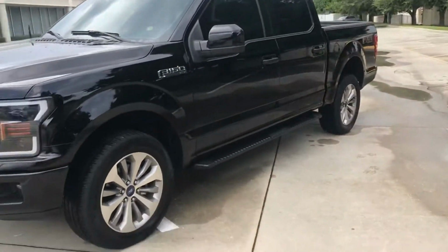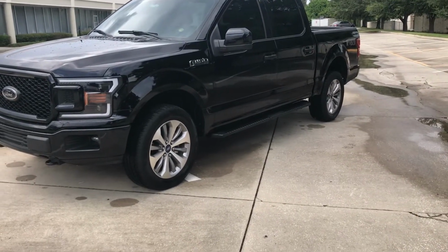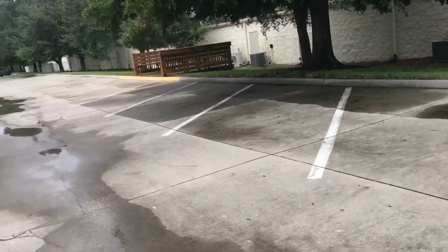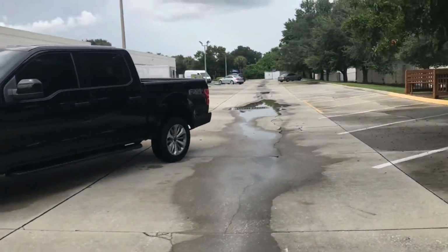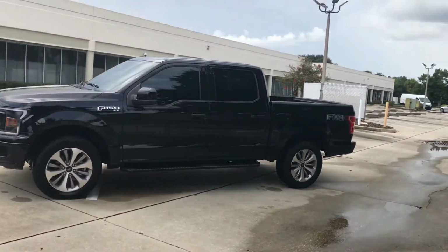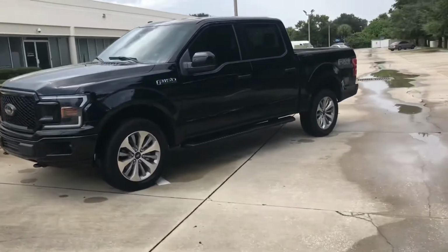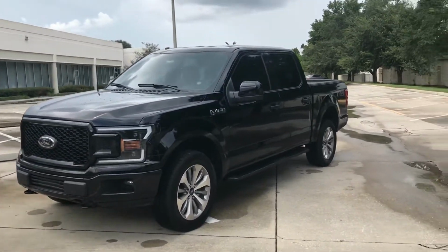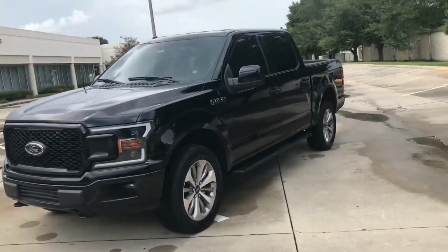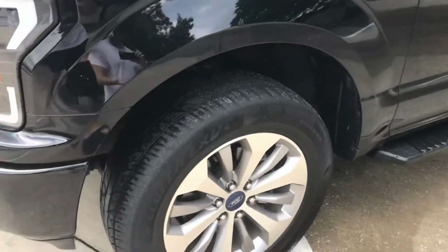I mean, the F-150 is the #1 best-selling truck in the United States. It's the #1 best-selling vehicle. They sell millions of F-150s a year. So I can assure you that it's very, very reputable. I've seen people with 300,000 miles on these trucks. They're awesome. The tires, you probably don't even know, but I have different tires. When I got the truck, it had these tires on them.